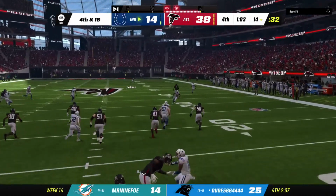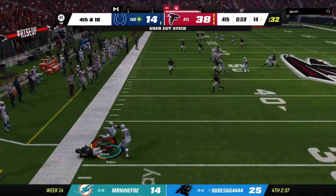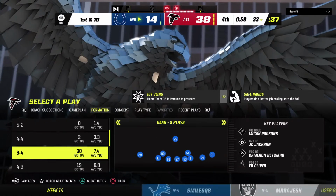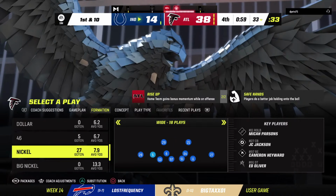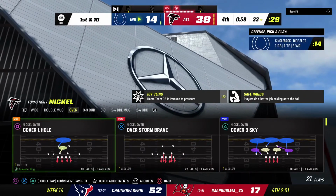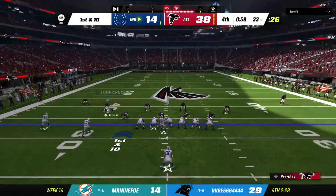And here now the punter Fox as he sends this one away. We'll call that a punt of 54 yards. Well struck. And out will come the offense as they take over. The Colts come to the line ready to start their next drive.